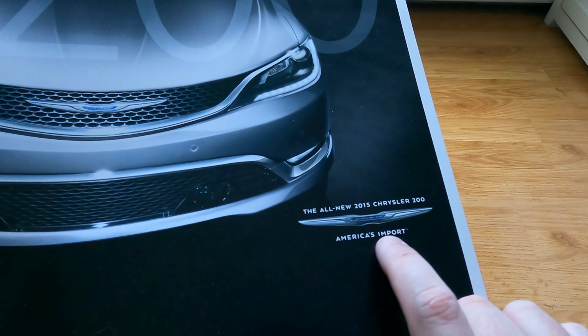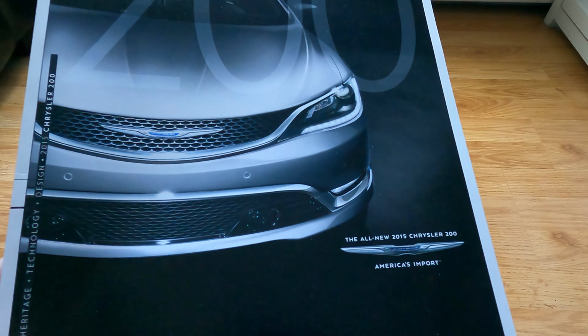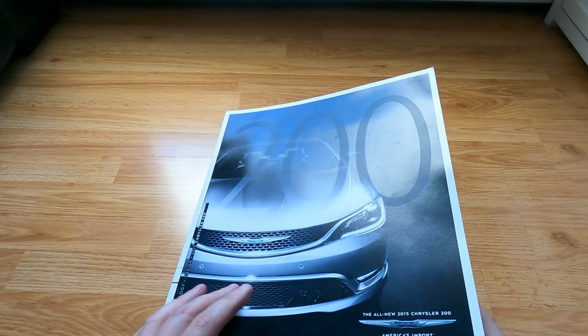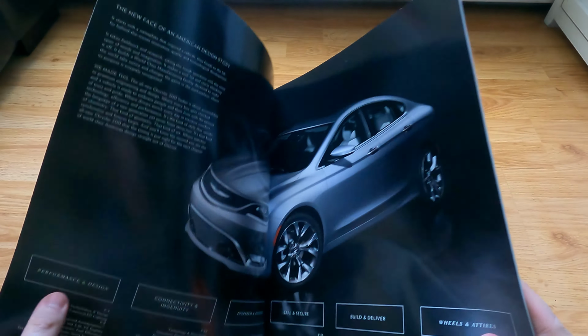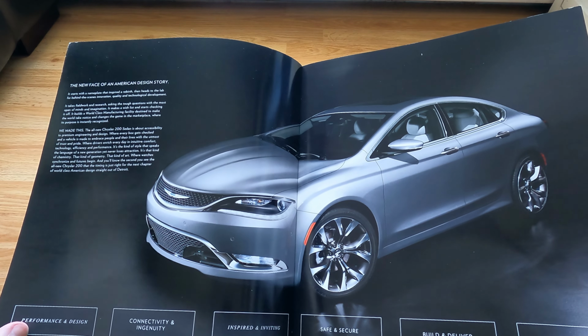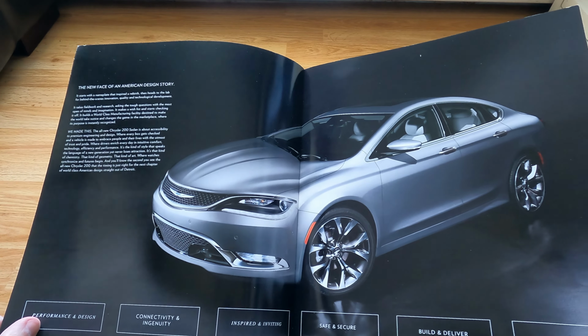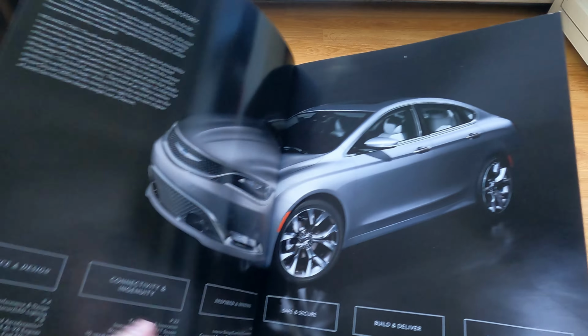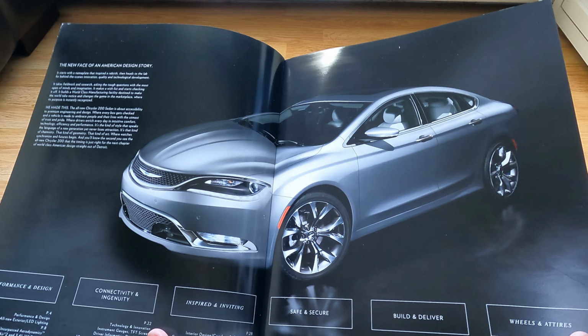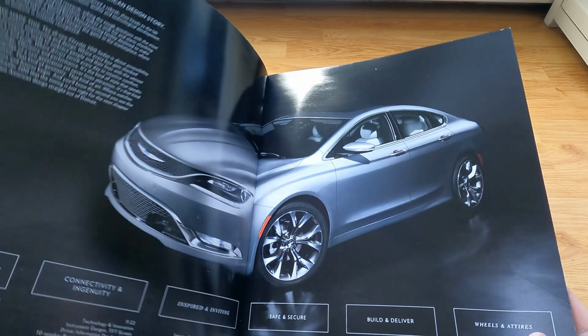This is when they had their whole "Imported from Detroit" thing, I think was their previous tagline. And I absolutely loved it. I was considering getting it, but life got in the way, and I ended up trading my Buick LaCrosse for my wife's Elantra. And then she ended up with a Forester, which you guys don't like watching videos about. But yeah, I definitely love this car.